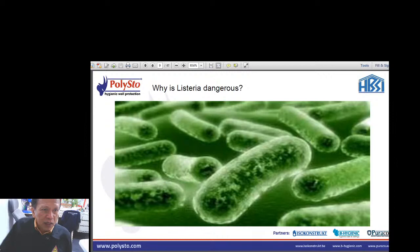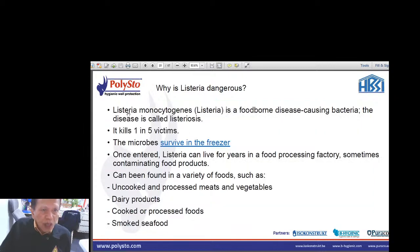And here under the microscope is how listeria looks. So what is listeria? Why is listeria dangerous? Listeria monocytogenes is a foodborne disease-causing bacteria. The disease is called listeriosis. It kills 1 in 5 victims. The microbes survive in the freezer. Once entered, listeria can live for years in a food processing factory, sometimes contaminating food products. It can be found in a variety of foods such as uncooked and unprocessed or processed meats and vegetables, dairy products, cooked or processed foods, and smoked seafood.